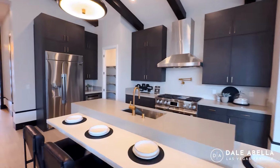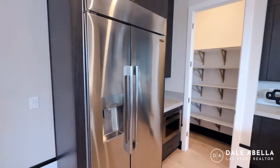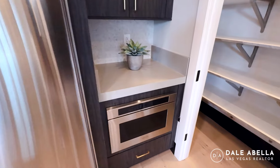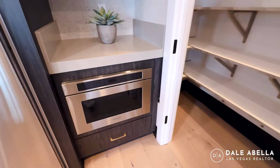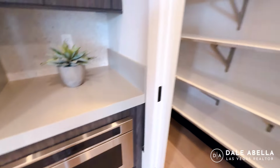So yeah, actually we'll go back to the kitchen. So, upgraded built-in refrigerator. Nice. Looks like we have the signature appliance package. Got the microwave right here. Okay.